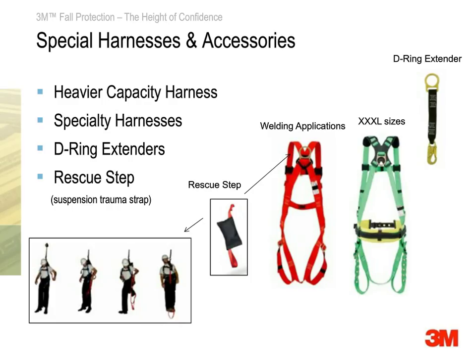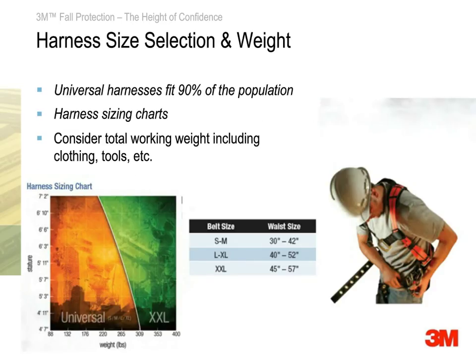I'm going to later on talk about this rescue step. It's a little invention we have that helps once a person has fallen as far as reducing trauma. So I'll skip it here, but I'll mention it again later. Typically, universal harnesses fit most of the population. They come in multiple sizes, anywhere from a small to a double X.